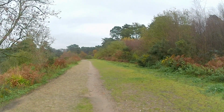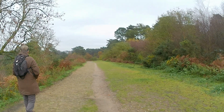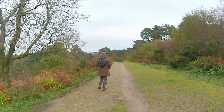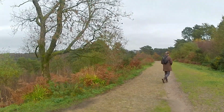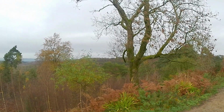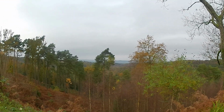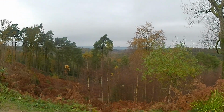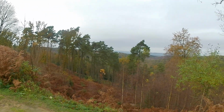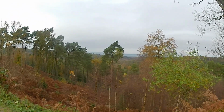We've come off the beaten track, so to speak, and are now on one of the wider paths. And again, we're at another stopping point to appreciate the views. And the gloom is lifting a little bit, so you can see further out.